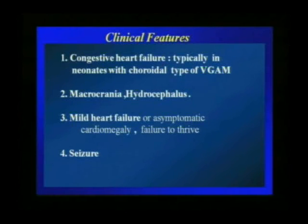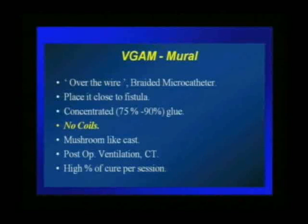Because of the high shunt, there might be heart failure. Seldom, the heart failure is refractory to treatment. That becomes an emergency for us to treat. But otherwise, most heart failures either do not need any treatment, or they can be easily treated by pediatric cardiologists. Rarely, there might be a seizure.